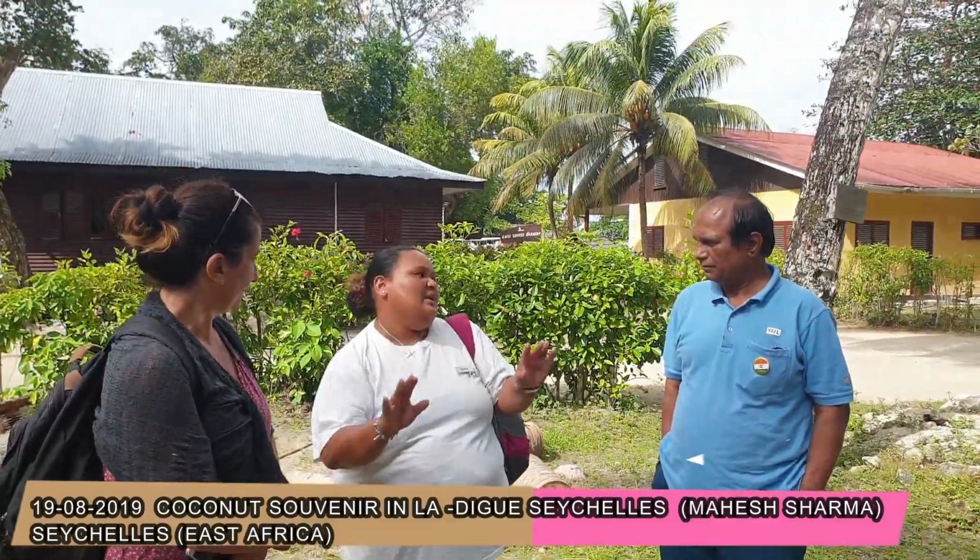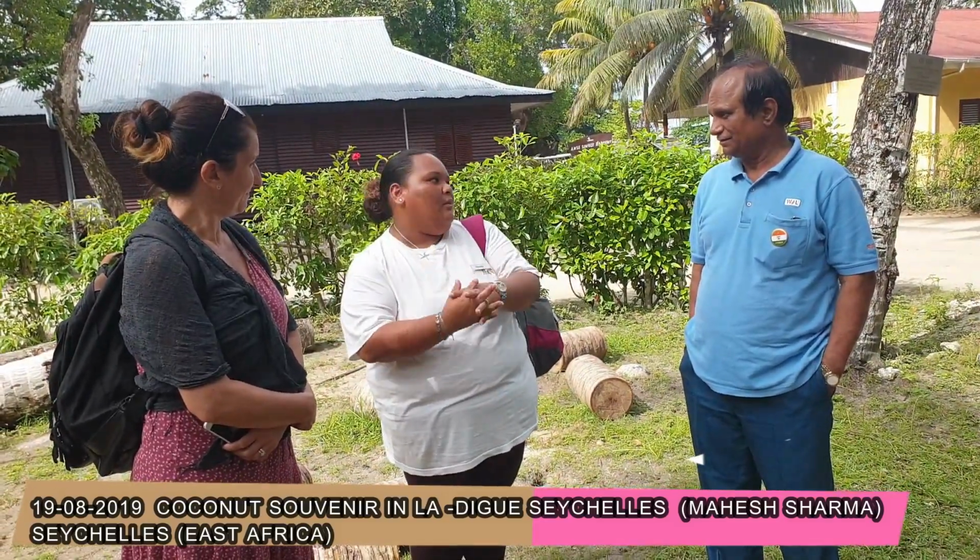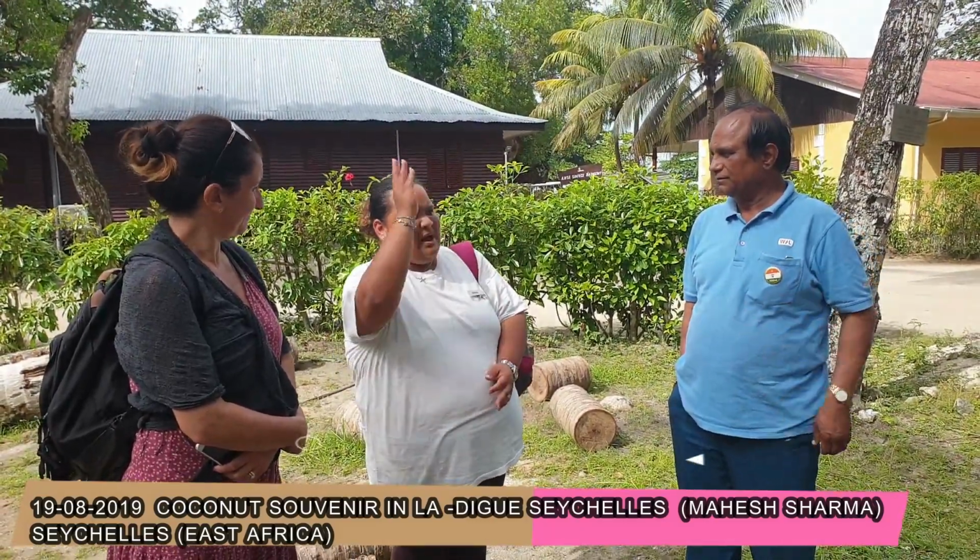We're not going to see any vanilla pods because the season is already over since March this year. But I'm going to show you the plant, the vine, so that you have an idea where vanilla comes from. We're going to reach a beautiful beach known as Anse Source d'Argent Beach, which is the 7th most beautiful beach in the world according to National Geographic. We're going to spend around 1 hour on the beach, and then at 11:40 we're going to meet up to take the truck to return back to the pier.